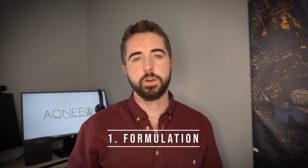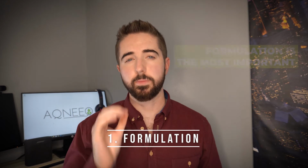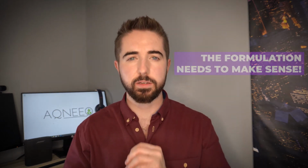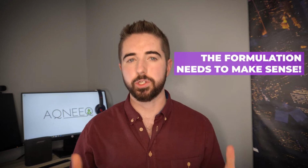So let's firstly go through the formulation, which is the most important factor when looking at the quality of a product, as it is the combination of ingredients and their relative concentrations which should be formulated to give the most positive benefit based on what the product is actually trying to achieve.